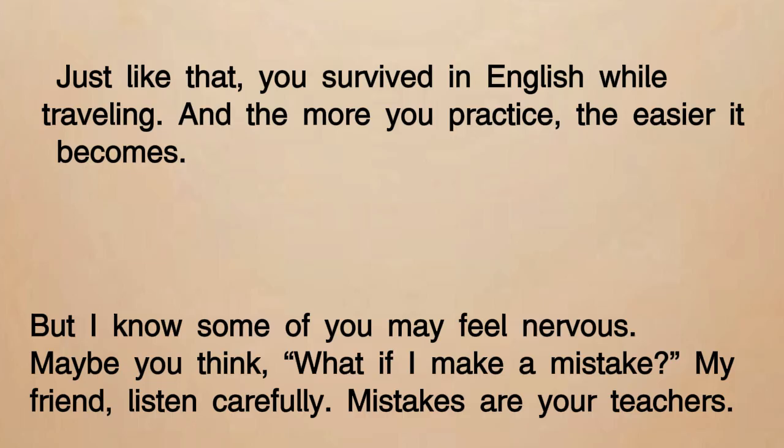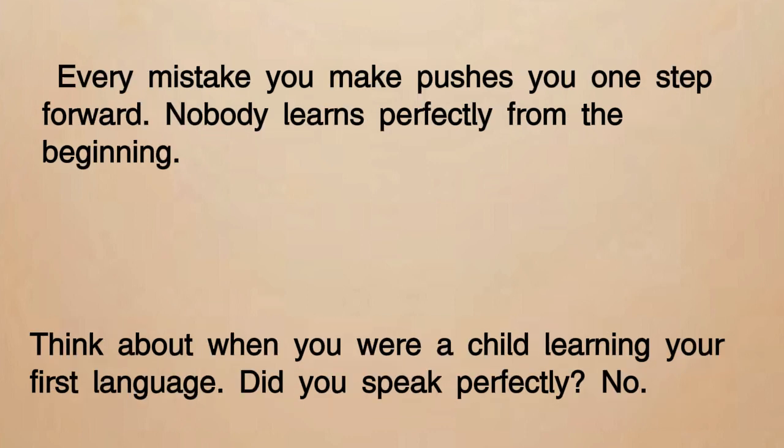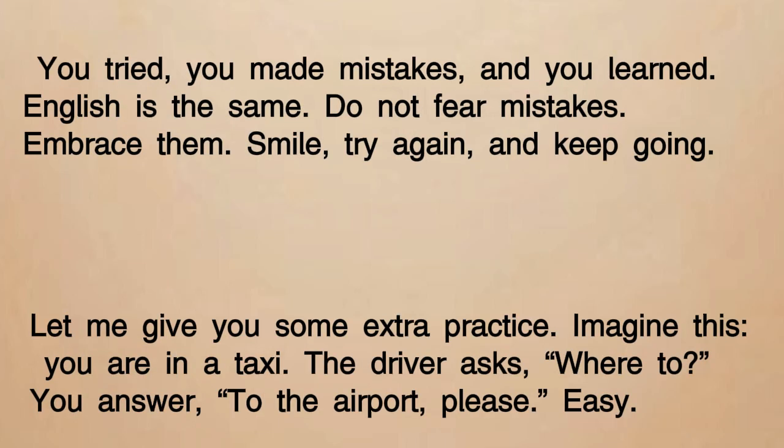But I know some of you may feel nervous. Maybe you think, "What if I make a mistake?" My friend, listen carefully. Mistakes are your teachers. Every mistake you make pushes you one step forward. Nobody learns perfectly from the beginning. Think about when you were a child learning your first language. Did you speak perfectly? You tried, you made mistakes, and you learned. English is the same. Do not fear mistakes. Embrace them. Smile, try again, and keep going.